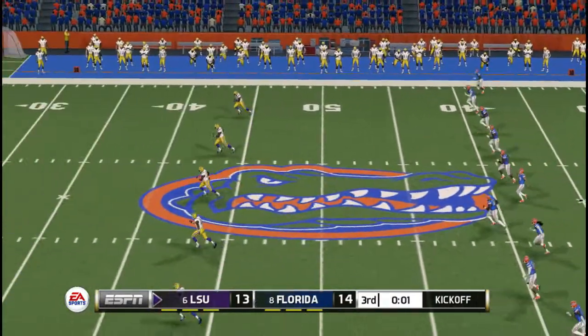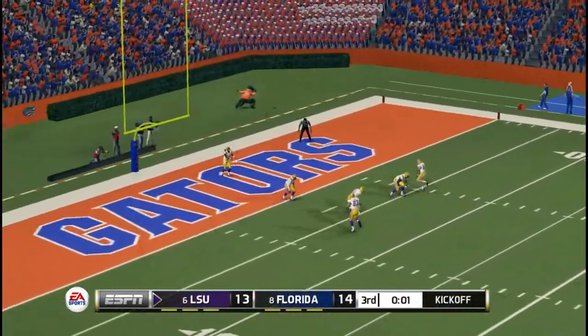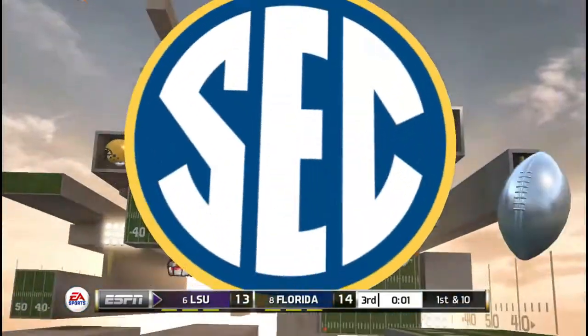An excellent return here. Poor job by the coverage team. You've got to cut them off. Don't allow them to get to the wide side of the field, and then it's a big return.